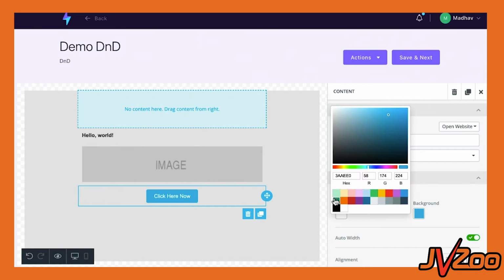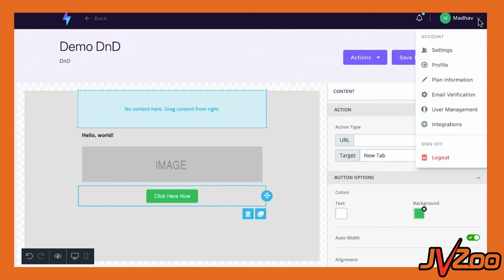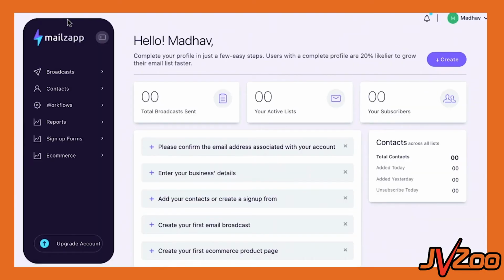You can change the color of this. Let's make this green, which is kind of attractive. Let's use another green. Anyway, things like that. You can do these things and create your entire email, have an image there. So this is the drag and drop builder. Okay, so now let's go back here and let's go to contacts.